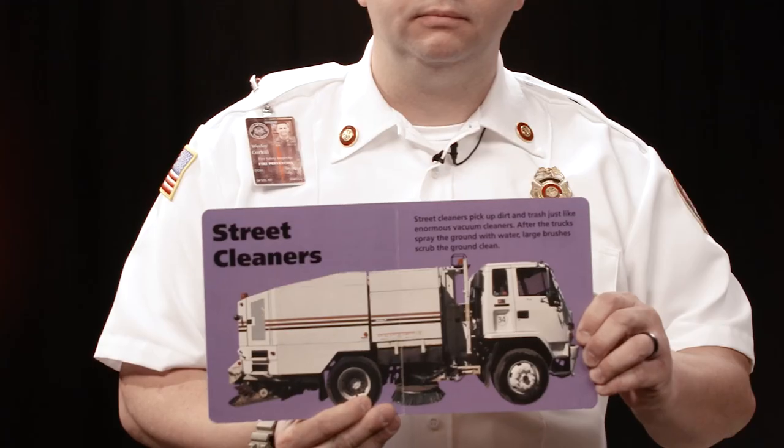Street cleaners. Street cleaners pick up dirt and trash just like enormous vacuum cleaners. After the trucks spray the ground with water, large brushes scrub the ground clean.